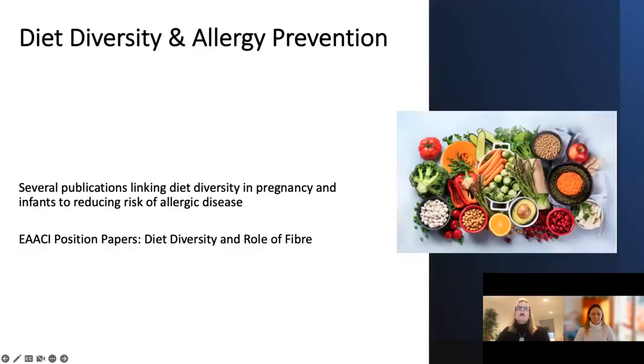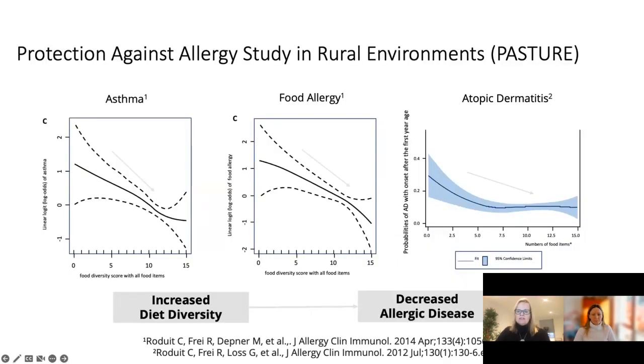So diet diversity and allergy prevention is a very new area, and there have been quite a lot of papers published in recent years looking at these. There have been 2 IACI position papers as well on diet diversity and the role of dietary fibre. So let's have a look at these in a little bit more detail. This PASTURE study, which looked at parental allergenic history, found that increased exposure to an increased diversity of foods had significantly reduced the risk of asthma and also food allergy up to 6 years of age. Now, these were quite early studies, which were conducted in the early 2000s.